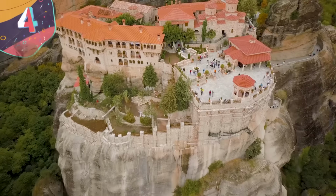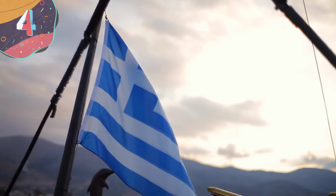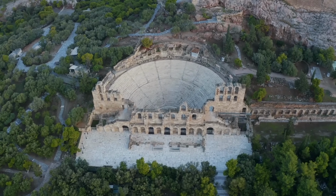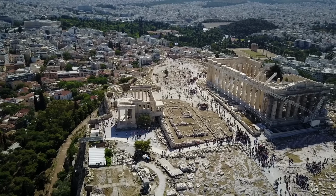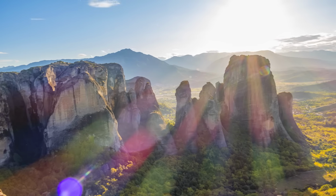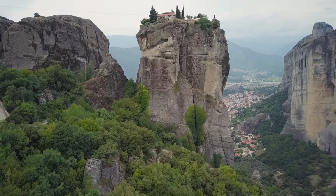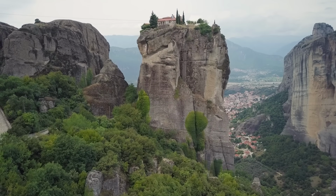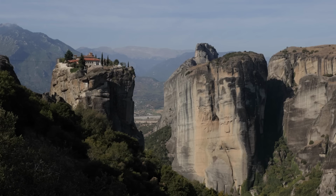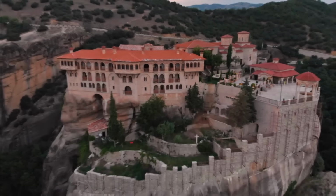Number 4. Sandstone Pillars. Greece is home to a rich and vibrant cultural history, as well as vast regions of geographical beauty, and these 2 elements combine in the center of the country around the Pindos Mountains. It's there that you'll find a series of naturally formed sandstone pillars known as the Meteora, a name that means lofty and elevated. Formed over thousands of years, the pillars have vertical edges and small platforms at the top, and it's there that members of the Eastern Orthodox Church built a series of monasteries.